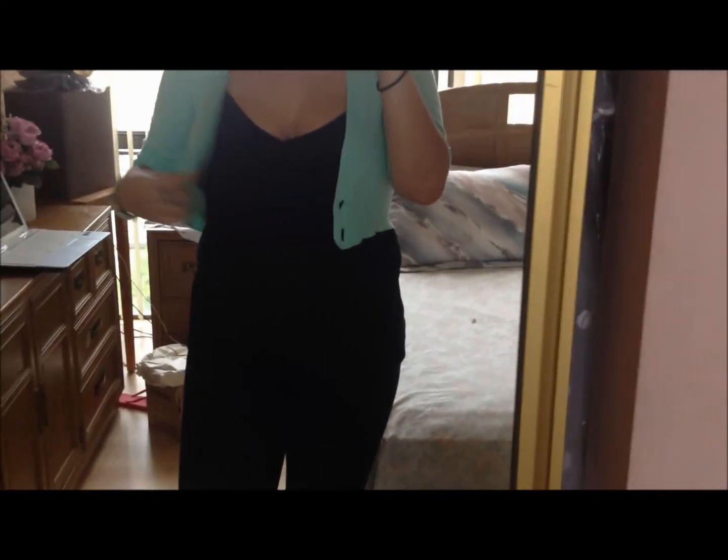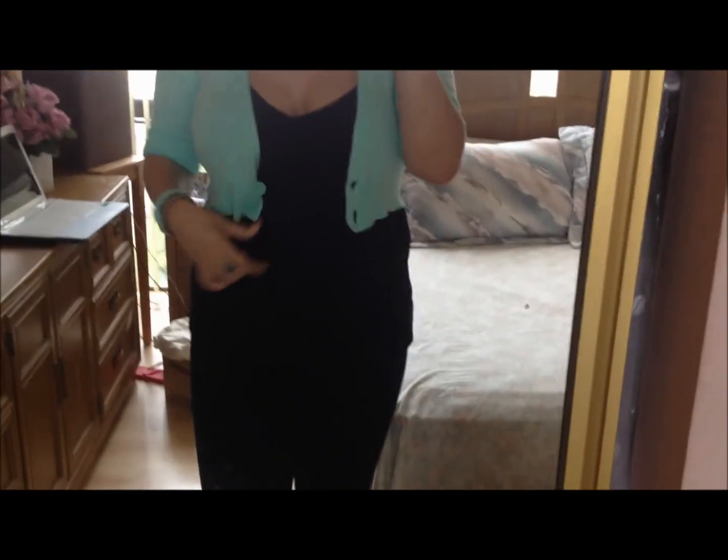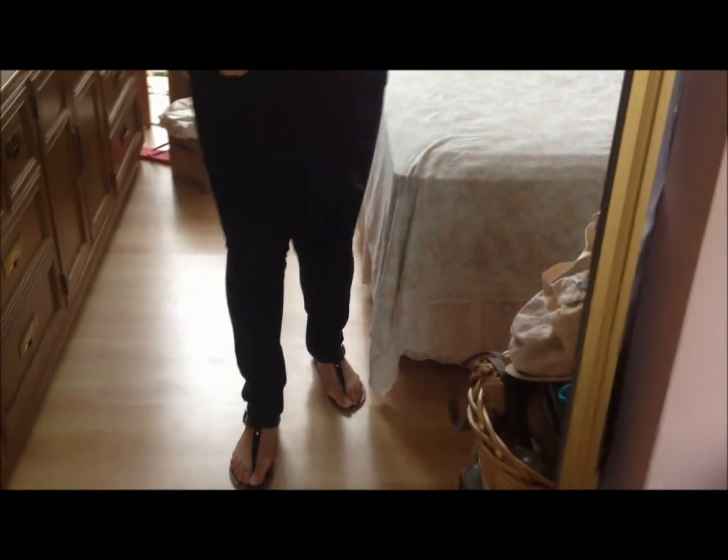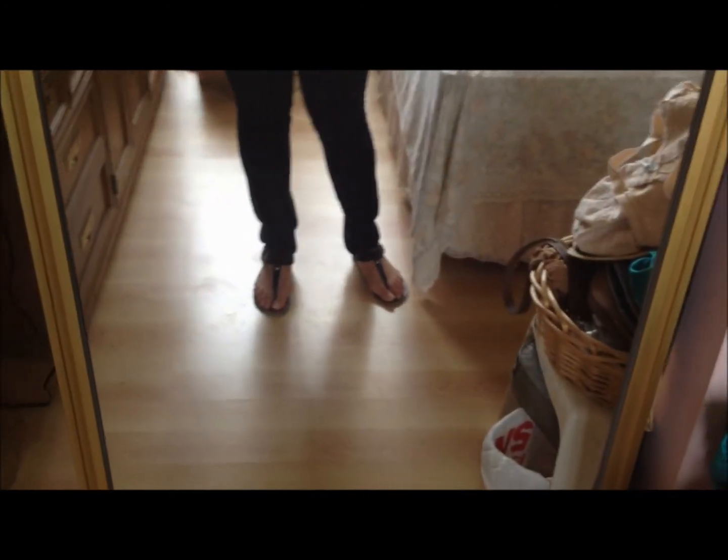The tank top is just like a really old black cami type shirt. My jeans are black skinnies from Target. They're the same ones that Elizabeth just bought, actually. They're like the classic skinny from Target. And then the flats, I mean the sandals, are from Target.